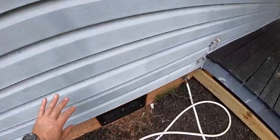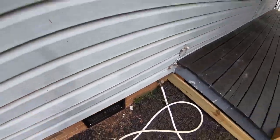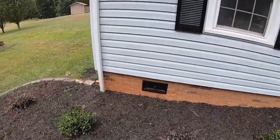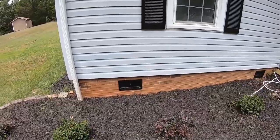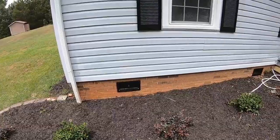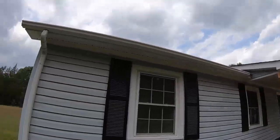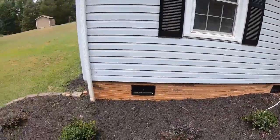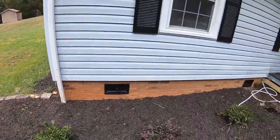As you can see here, very easy to open and close, and a lot of the old vents on these old homes open from the inside of the crawl space, making it very difficult to open and close. But now whoever buys this house will have the ability to, within a few minutes, open and close all these vents on the house. So the gutters are now in full working order, and there is a downspout discharge underground on some of these locations, which you like to see to keep all the water away from the front.